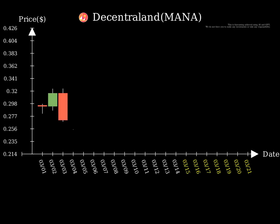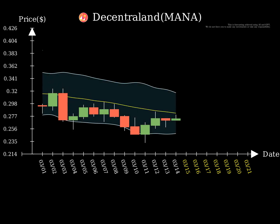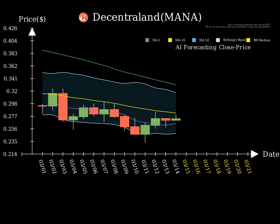Based on the provided data, Decentraland appears to be in a downtrend. The historical price data shows a consistent decline, and the forecast data suggests this trend may continue. The support level at 0.271 acts as a temporary floor, but the resistance level at 0.273 consistently prevents upward momentum. Considering these factors, a short position could be considered.